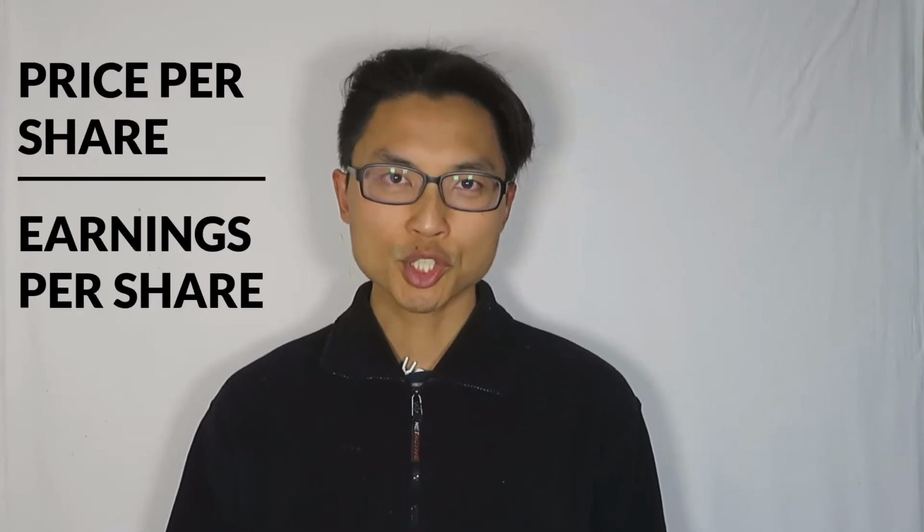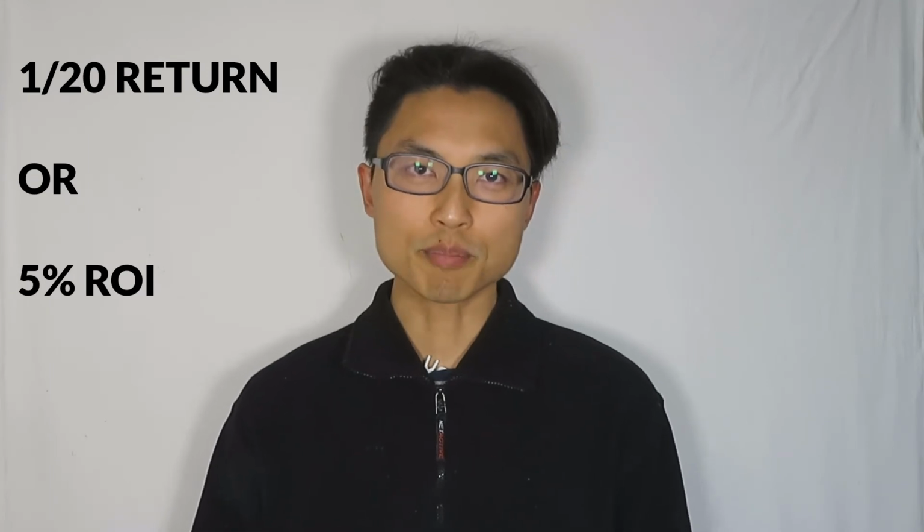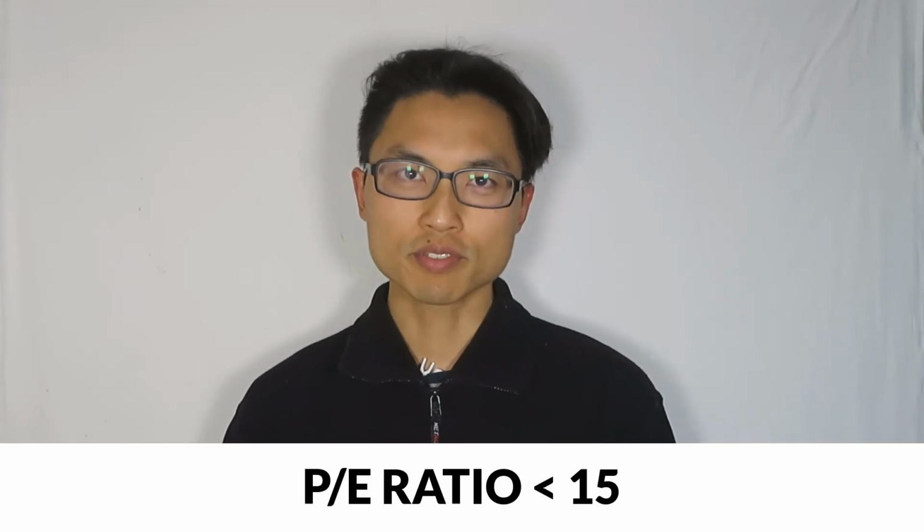Number 6 is a modest price to earning or PE ratio. PE ratio is one of the most commonly used metrics for evaluating a company. It is calculated by dividing the price per share by the earnings per share. What it really means is the price that you pay for $1 of earning. So a company with a PE ratio of 20 means that you are paying $20 per $1 of earning. Another way to look at it is that you are getting a 1 in 20 return, so a 5% return on investment. Graham suggested that for a defensive investor, the PE ratio of a company should not be over 15.